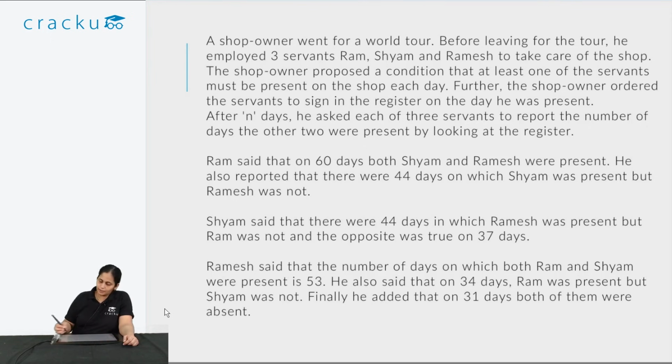So let us read this. On reading this kind of a set, the thing that you should really see immediately is that whenever there is this wording, Ram and Shyam was present, or Ram was present but Shyam was not, what does it mean? A but not B, A and B dash, A and B. So whenever you see something like this, you should immediately think, okay, this is based on set theory, this is based on Venn diagrams. So you have to solve this set by drawing Venn diagrams.